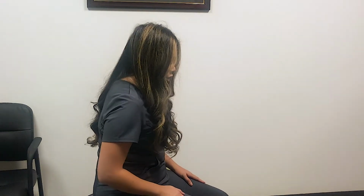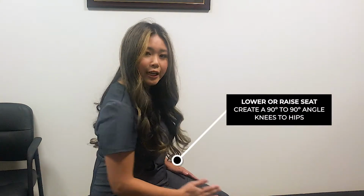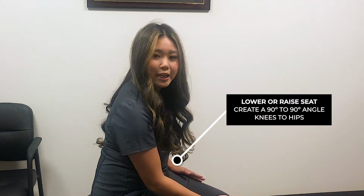Well, first, let's talk about hip angle. Make sure that you lower or raise your seat to create what we call a 90 degree angle from the knee to the hips. You want to keep them pretty level. Make sure that you raise or lower the seat to meet that criteria.